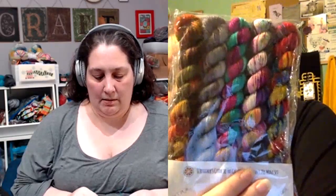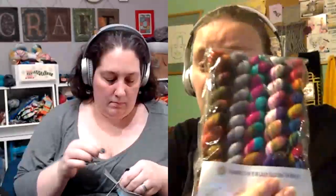So you want people to put their suggestions on the Ravelry board, on the thread? Okay. And then I'll make one, because I think these minis are super cute, and I want a shawl of my time in Scotland.